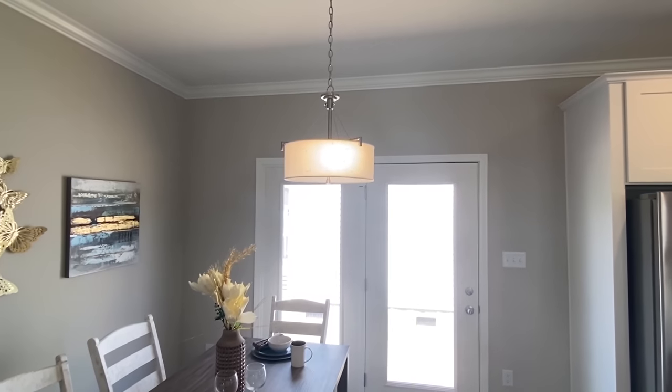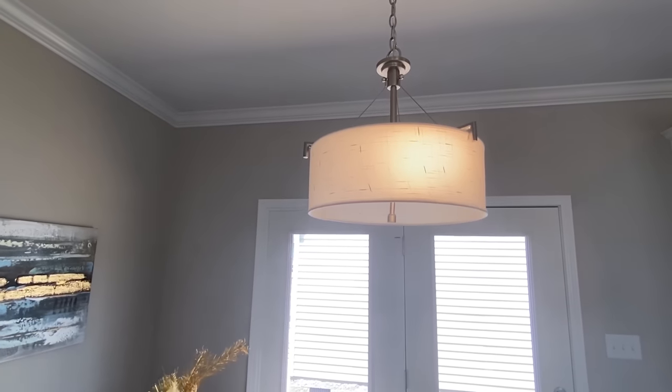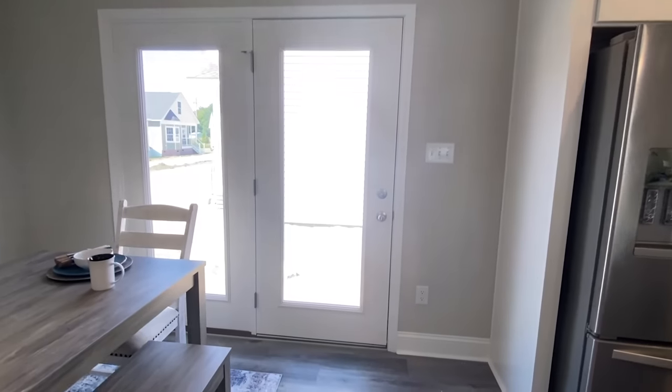Kind of funny, I remember seeing these same light fixtures in some Palm Harbor homes that I did in Florida not too long ago, if y'all remember that.